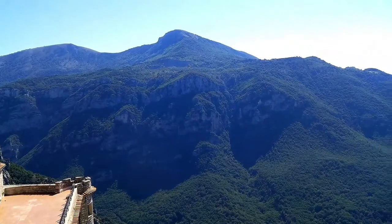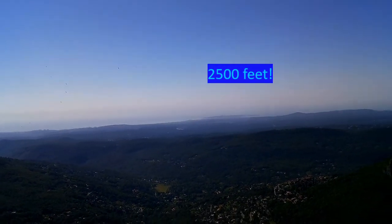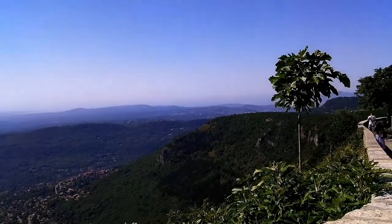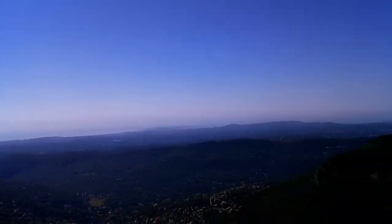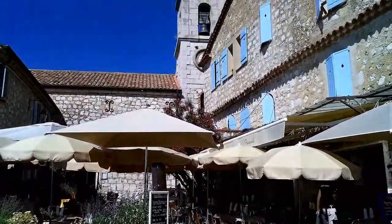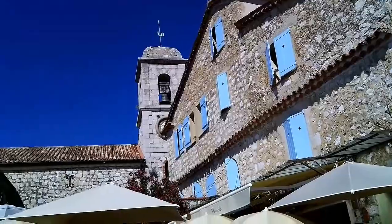Gourdon is nicknamed the Eagle's Nest for a good reason. The village is perched on a rocky outcrop at just under 25 feet above sea level, overlooking the Valley of the Loup, the Valley of the Wolf. With the Mediterranean beyond. And those typical blue shutters, so south of France.